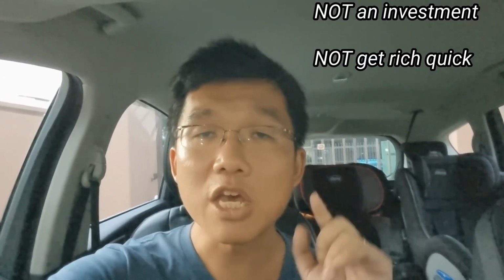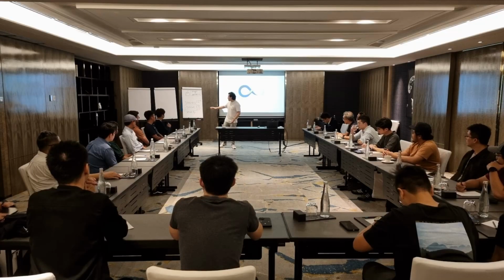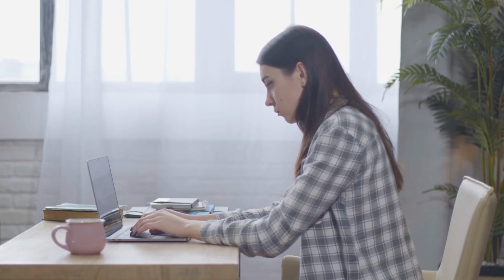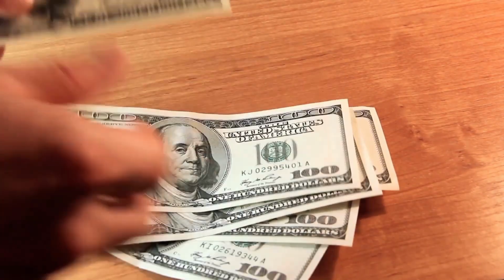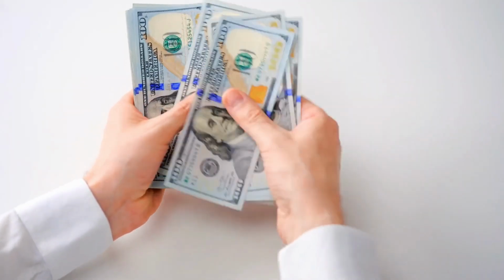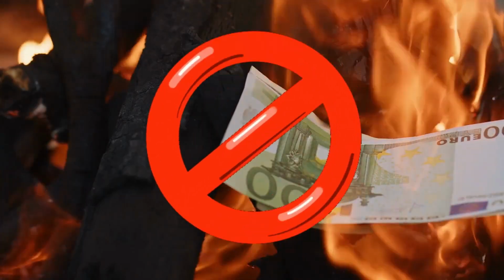Now, let me disclaim, I am not promoting an investment. This is not a get rich quick scheme. This is an opportunity to build a business. You do the work today in order to be paid perpetually in the future. Now, there's no guarantee of success, but you are looking at a business where your best case scenario is hitting 5-figure months within a year. Your worst case scenario, you earn nothing, but without burning money every month.